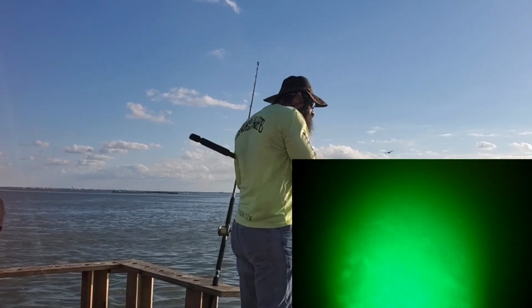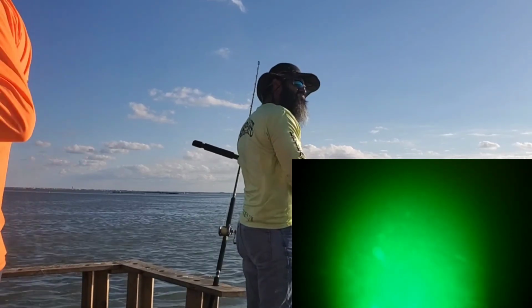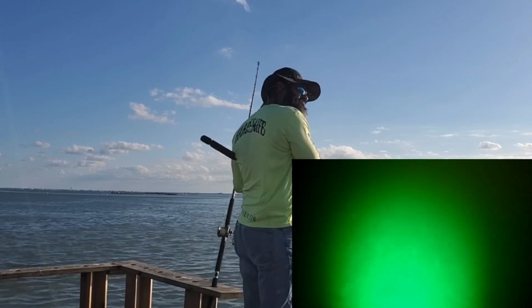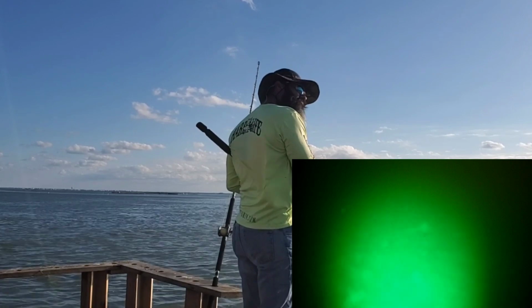Was here that the fish are locked jaw, you know, right before a front or right after a front, and they're just sitting there and they're just not feeding. Well, by putting the underwater cameras out there, it shows that they're not even there. That, or they're out of range and we can't see them.